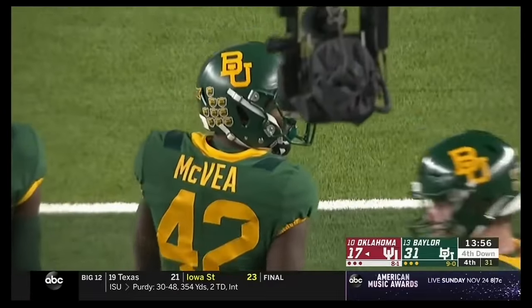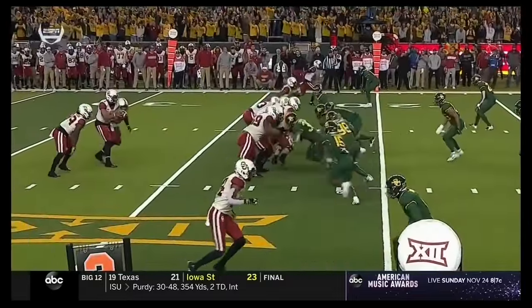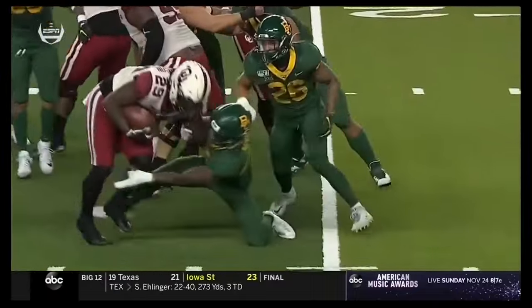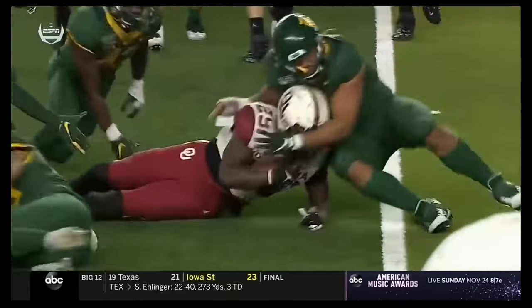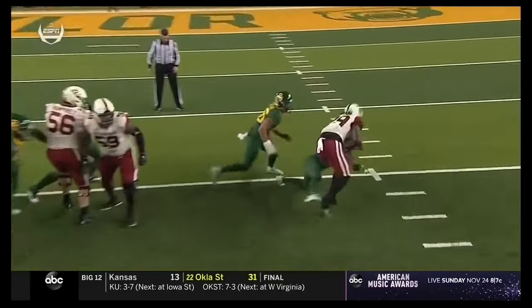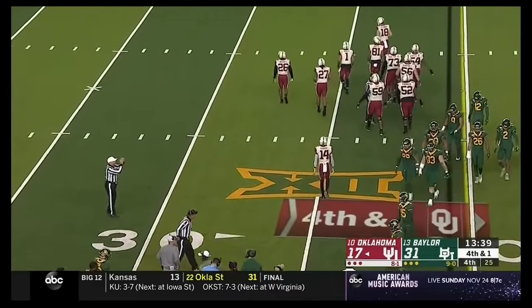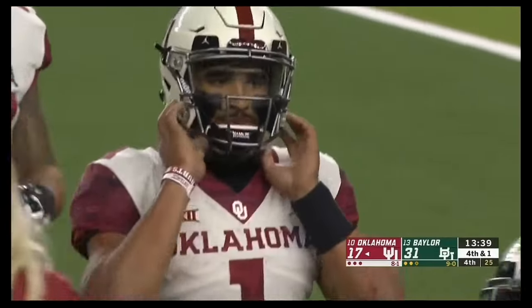Interesting decision here by Lincoln Riley. They're going to go. Here comes the jumbo package. Willis, Hall, Stogner all check in. 4th and half a yard. 13:44 to go. 2 tight ends left. Hurts under center. Whistle, timeout Baylor. Baylor calls their first timeout of the half. Media timeout. 13:39 to go. 31-17 Bears on top.